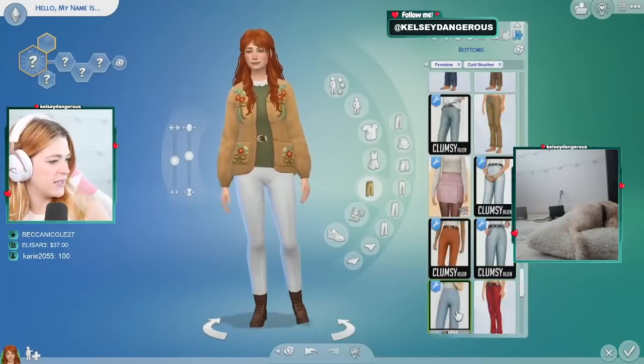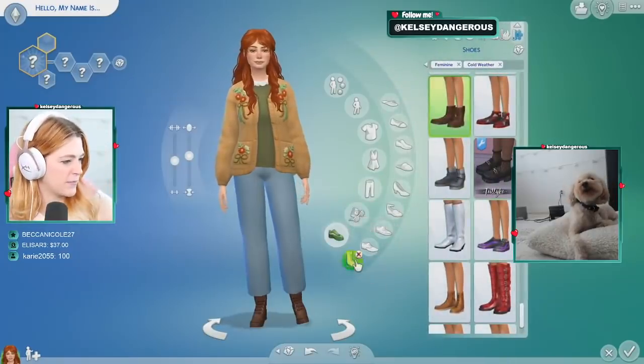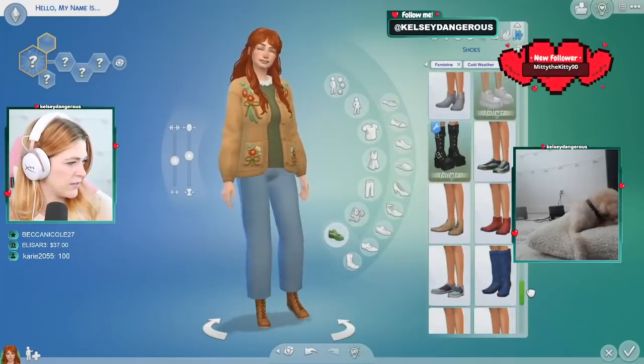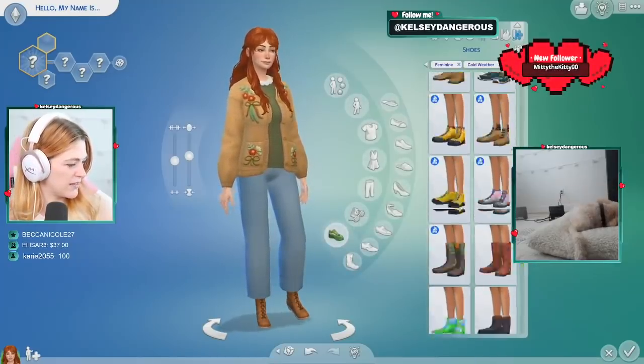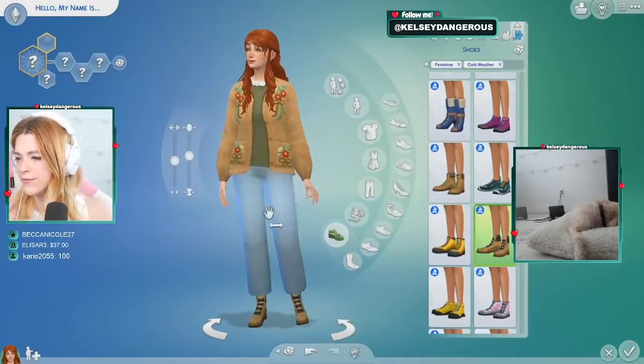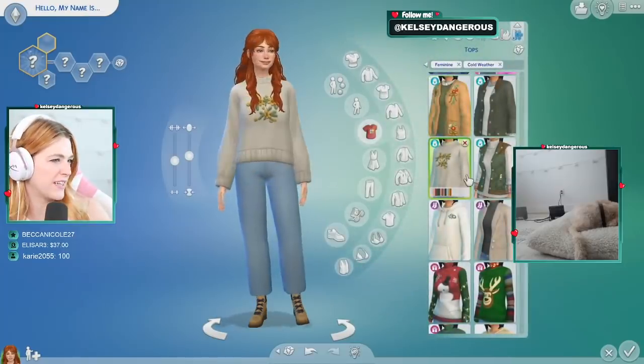Huh. Well, I'm thinking maybe these would be good. Like some chonky boot. Those are not chonky boots. I would like chonkier, please. A chonkier boot. There you go. That's a little chonkier. Maybe that.